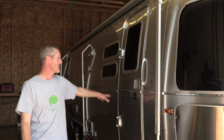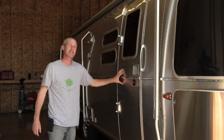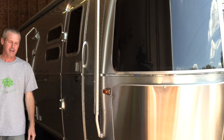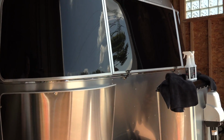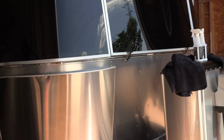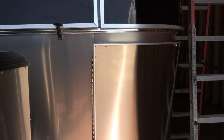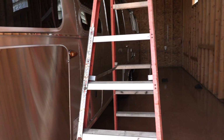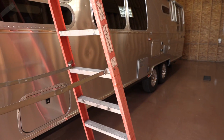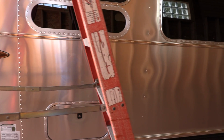But yeah, you can definitely tell that it's got a nice shine to it now, and it feels nice and smooth. Yes, it's very silky smooth. Everything's very shiny now and very reflective. It's like a mirror when you walk down the sides of it and everything. You can see just all the reflection, like the ladder, myself.